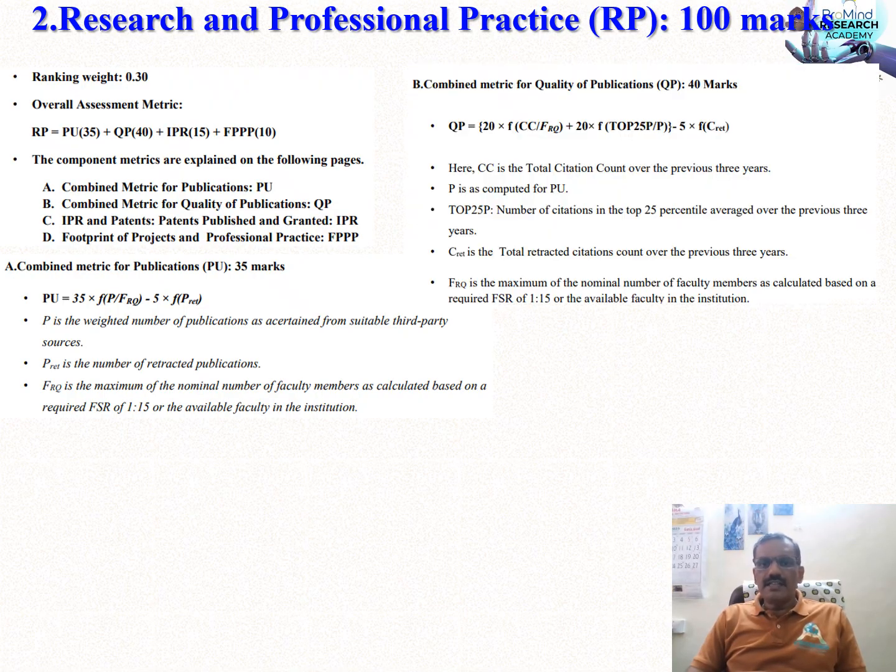For the second criterion, once again there is a minor change. In previous cases, they would consider the total citation count as well as the number of citations in the top 25 percentile over the past 3 years. This year, in that particular category, they introduced once again a negative mark of about 5 marks. That is, the total retracted citation count over the previous 3 years would be counted, and from that they will use a function f, and 5 marks will be reduced. So the 2 changes come in 2025: the number of retracted articles is considered, and the citations included in the retracted articles are also considered, and suitably 5 marks is reduced.